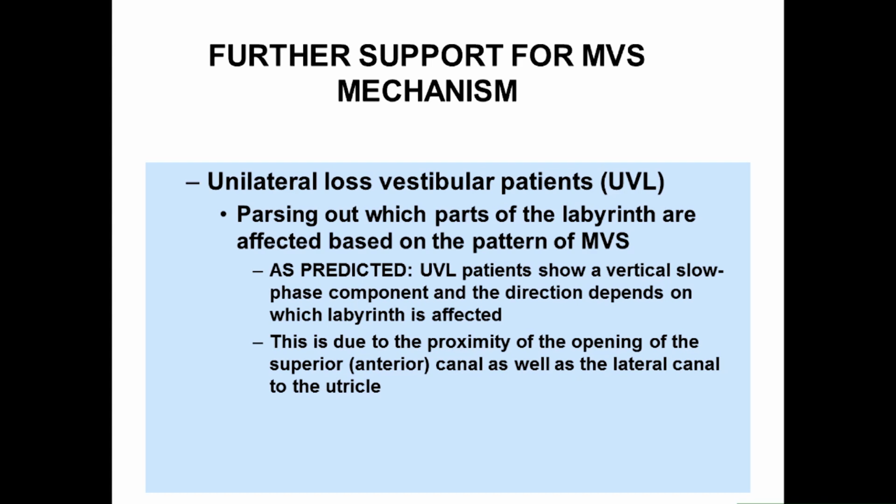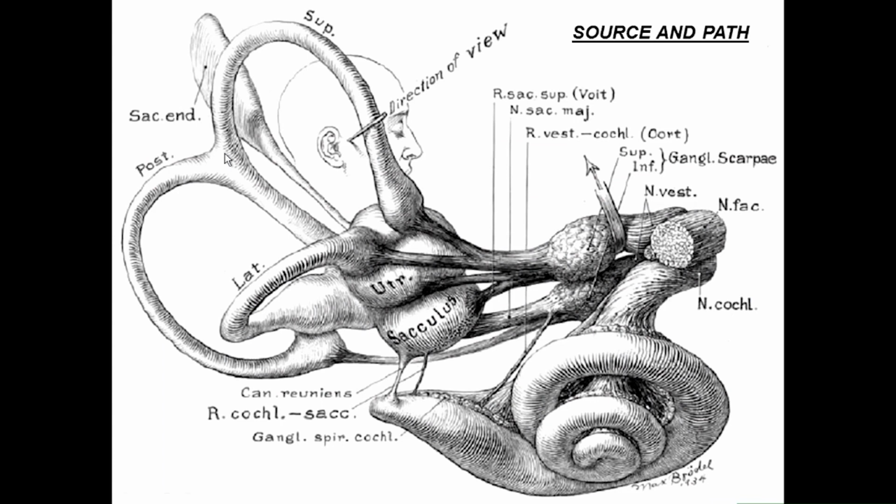And again, it's because the openings of the superior anterior canal as well as the lateral canal are close to the utricle. So here's our superior canal. Here's our lateral canal. Here's our utricle. The posterior canal is quite far away, but these two canals are pretty close. So we could test that.